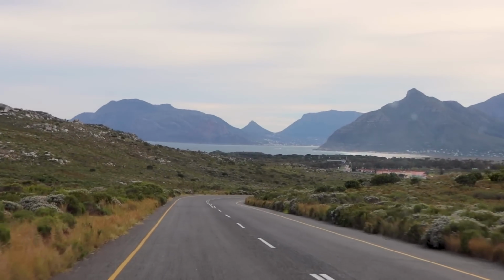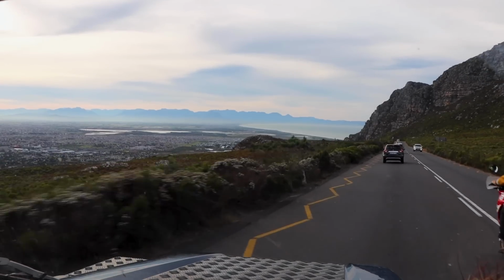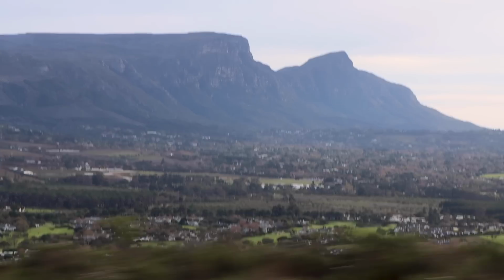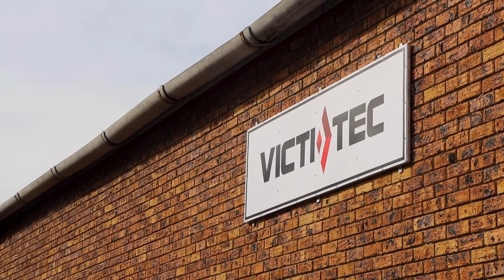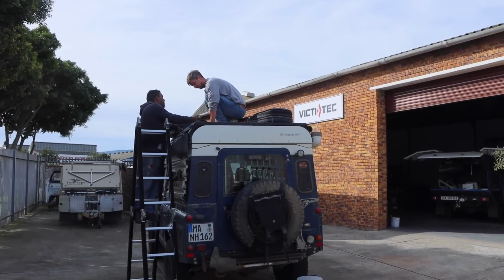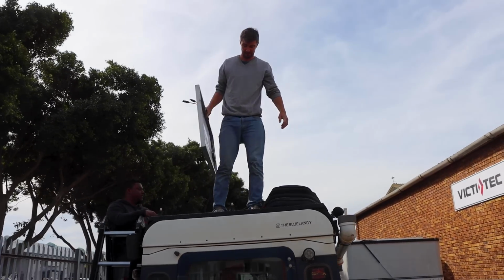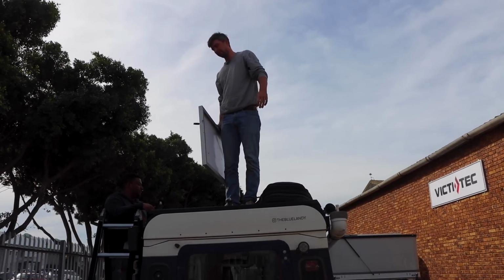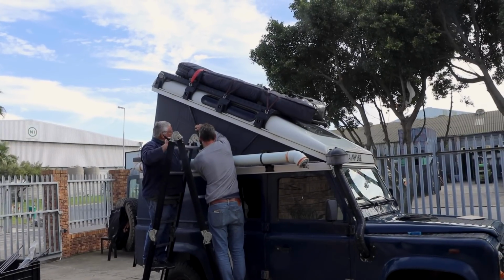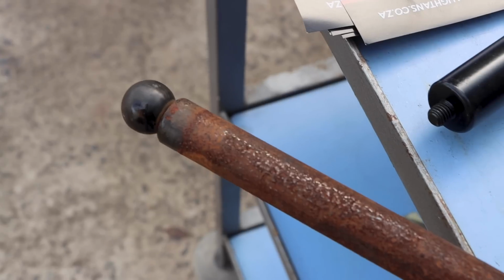We need to take care of many things before putting the Bluelandy in a container. First, we want to do a modification to our solar setup. And we also need to replace our gas struts, because after 4 years of continuous use, they're losing their strength.